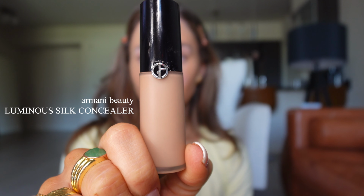Now using my Luminous Silk Concealer, I'm gonna put that on this inner part of my cheeks and right here in the middle of my eyebrows, drag it down the nose, on the sides of the nose, under here, on the chin, little here, and we're gonna carve out the cheekbones.